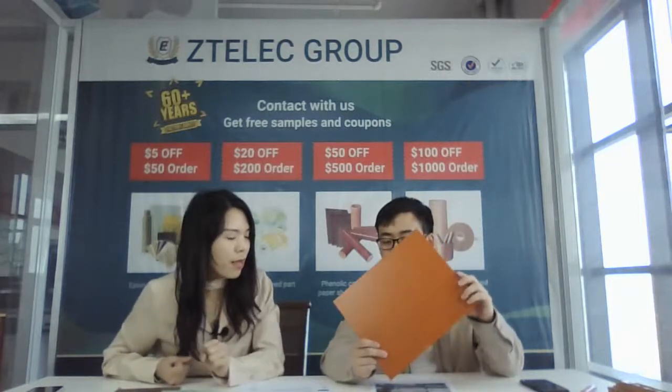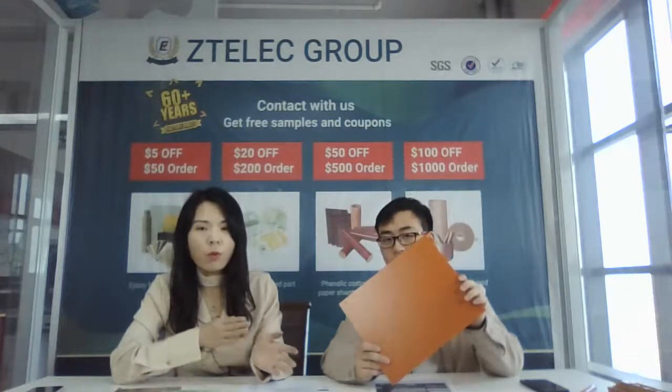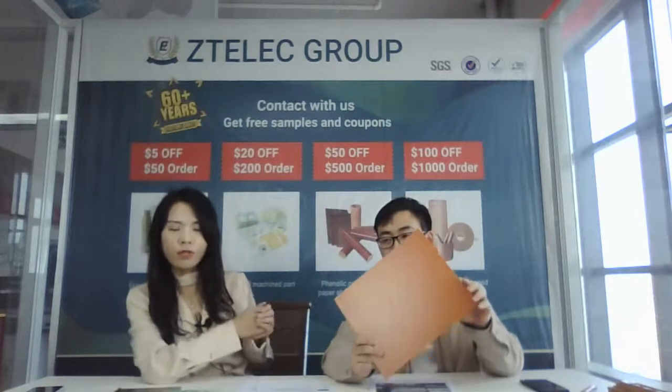The dimensions are also different from other phenolic boards. The normal size is 1230 by 1030, and the thickness ranges from 0.2 millimeters to 3 millimeters. It has good punching and shearing properties, suitable for CNC punching machines for PCB and FPC boards.